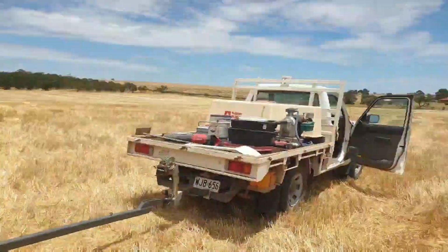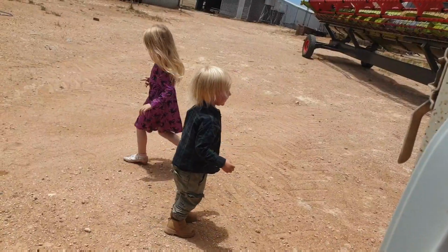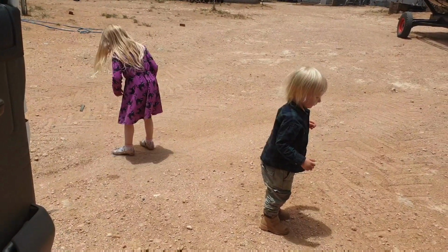Alrighty, to home, and let's weld that little strip up. Yeah, I've got to do some welding. I've got to weld something on the header comb.